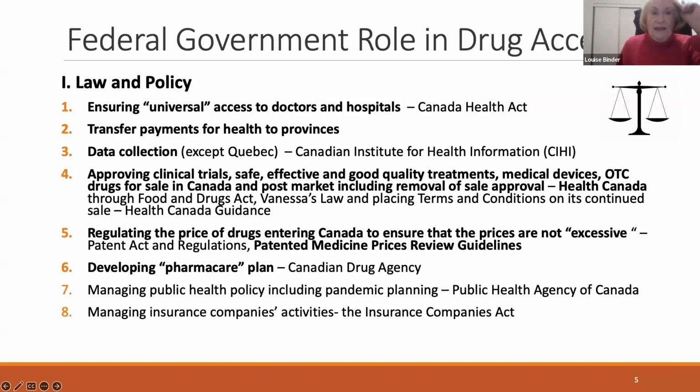Otherwise, it does not approve the sale of drugs. It does not approve the payment for drugs. That's the provinces. The federal government agrees it can be sold in Canada, and it's the provinces that decide whether to pay for it. So that's the big crunch, I think, for drug access.